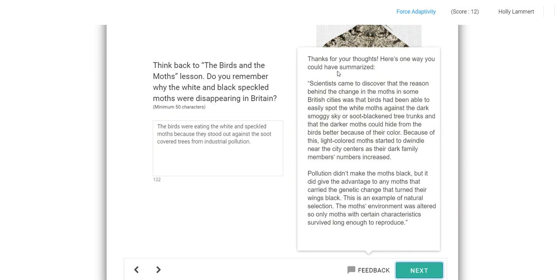Okay, and here they summarize: scientists came to discover that the reason behind the change in the moths in some British cities was that birds had been able to easily spot the white moths against the dark smoggy sky and soot-blackened tree trunks, and the darker moths could hide from the birds because of their color. Because of this, light-colored moths started to dwindle near the city centers as their dark family members' numbers increased. Pollution didn't make the black moths, but it did give the advantage to any moth that was carrying the genetic change that made their wings black. This is an example of natural selection. The moth's environment was altered so only moths with certain characteristics survived long enough to reproduce.